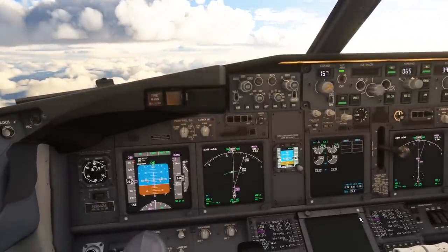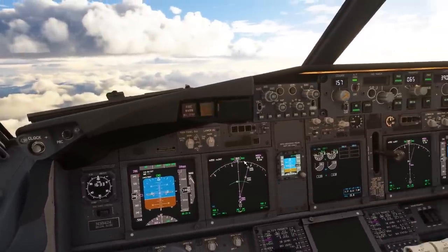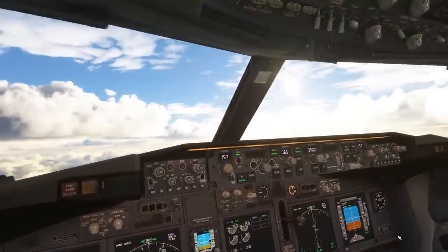133.65. So down to around 16,000 pounds of fuel on board. We'll just carry out another master caution check there. We did clear the caution there with the fuel pumps.